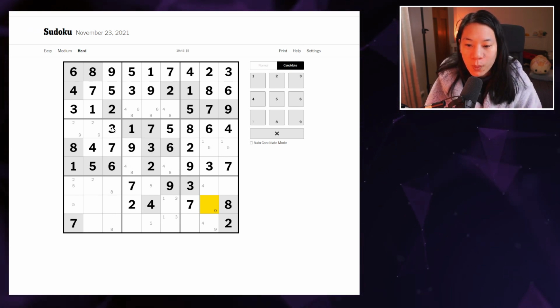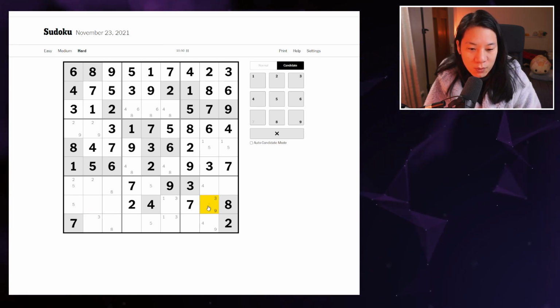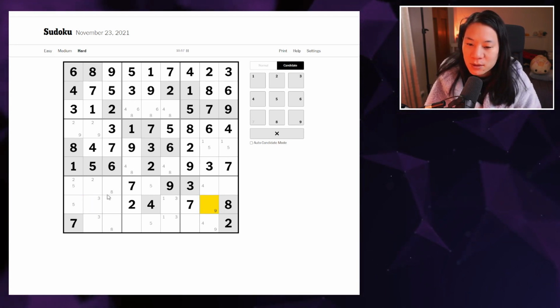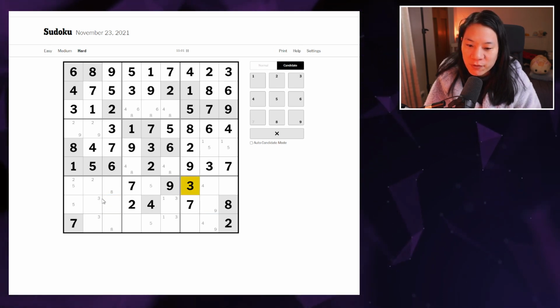Anything else? Oops. Oh my god. Why does it sometimes not click on the squares? I click on the square or cell and it doesn't lock. It doesn't select it. It's really annoying. So I've got a pair of 3s there.